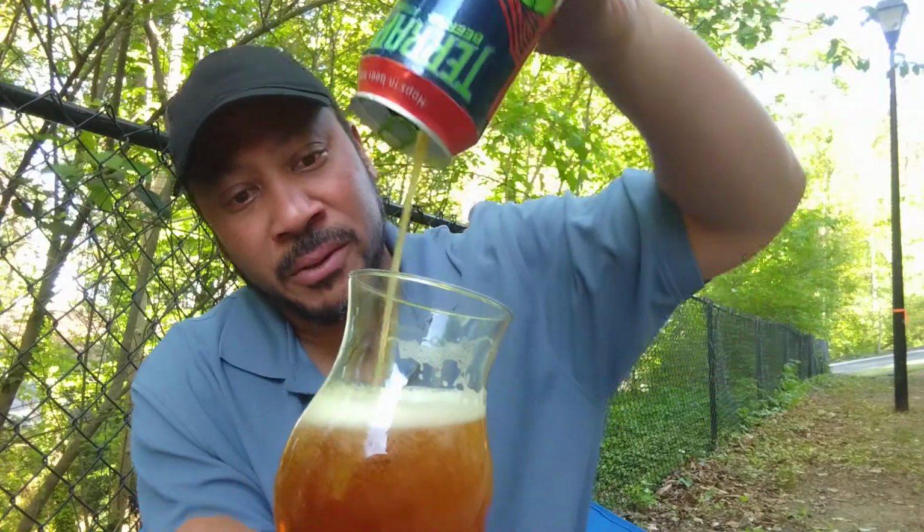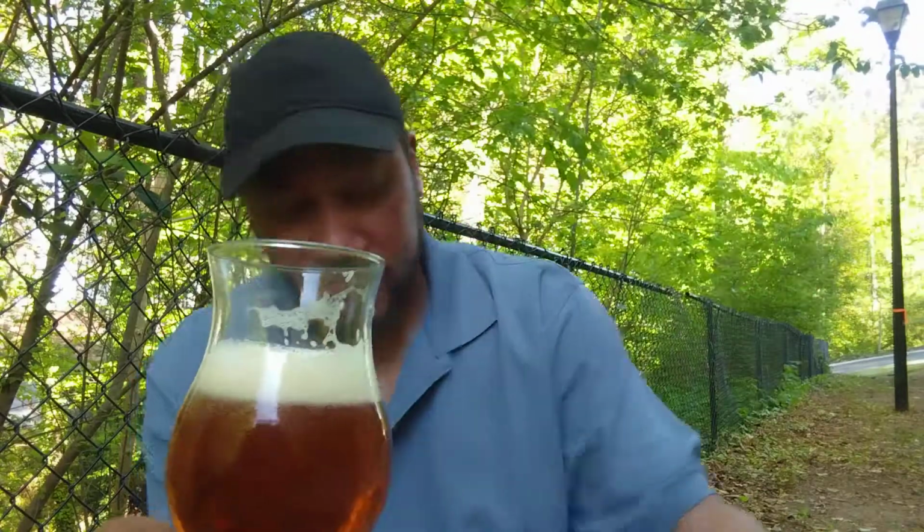MolsonCoors now, of course, did all the cutting of all these different beers they did. Some of these nice, enjoyable, fun, tasty lagers, like Keystone Ice and whatnot. So I can go on about that, but you don't want to hear me get sad and talking about why they got rid of Keystone Ice, why they got rid of this beer, why?